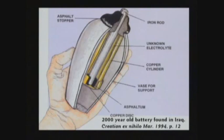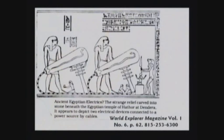Apparently they knew about electricity a long time ago because this battery was found in Iraq from about 2,000 years ago. The Egyptians must have known about electricity. This hieroglyphic shows what appears to be wires and a generator or something hooked up to these two snakes. Either the snakes are producing the electricity or they're putting electricity into the snakes. I don't know, but they must have known about electricity a long time ago.